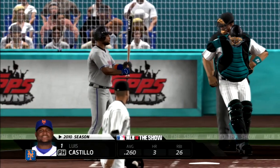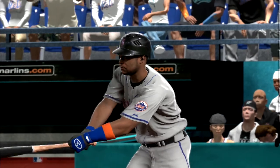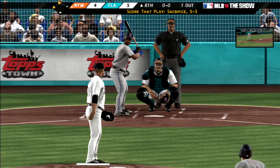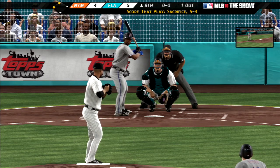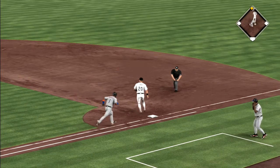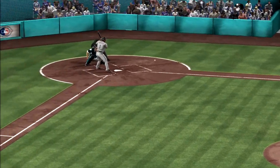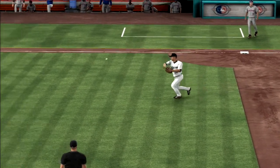Luis Castillo will take his cuts now. Now a high bouncer toward the hole. Throw gets the speedy Castillo, and that's the second out. And this ball's hit a little too slowly for the third baseman that time, and with the runner breaking on contact, his only play was to first.